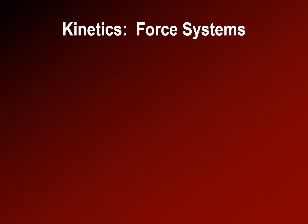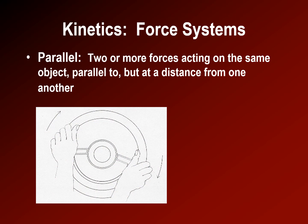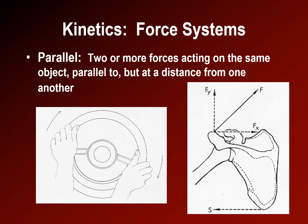Parallel force systems are when you have two or more forces acting on the same object parallel to it, but at a distance, and rotating it around an axis. So in your life, a steering wheel is an example. If you're turning, you're pulling down on one side and up on the other. In your body, the scapula is a good example. So here we see a scapula or shoulder blade, the upper trapezius pulling in one direction, and the serratus anterior pulling in an opposite direction with the muscles working together. They call it upward rotation of the scapula.